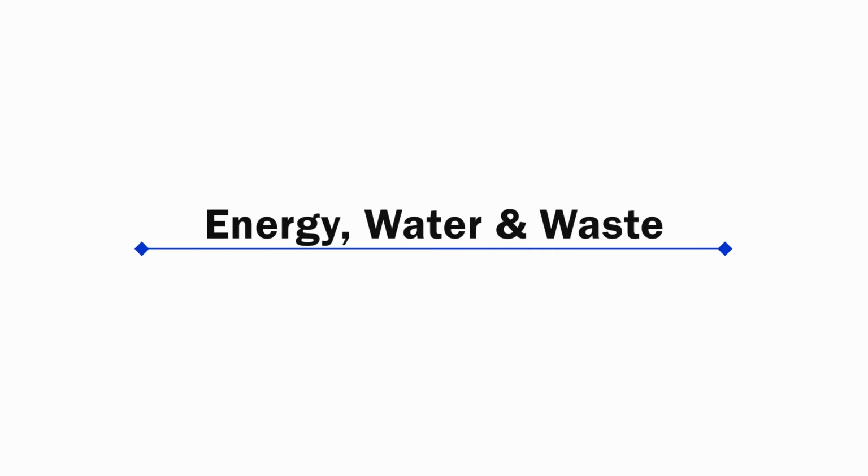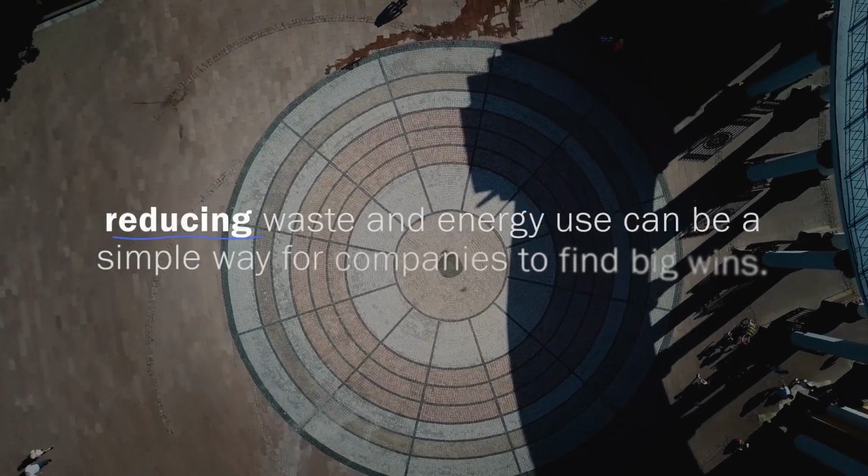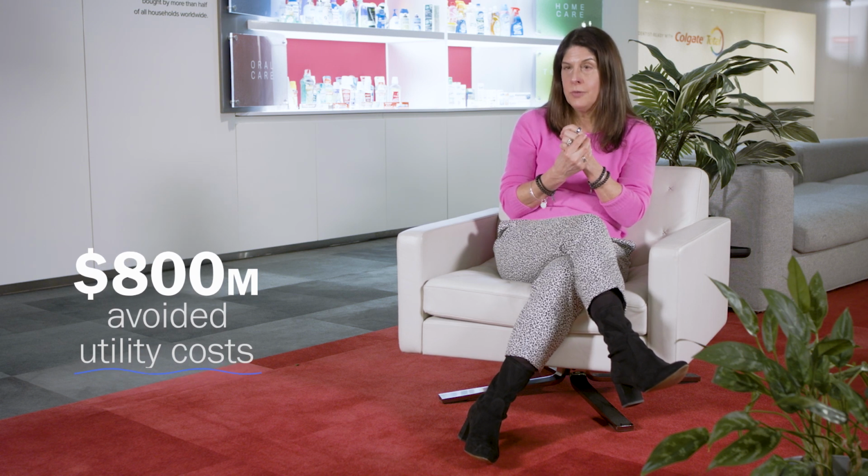As organizations build business cases for more sustainable operations, reducing waste and energy usage can be a simple way for companies to find big wins. We've made terrific strides over the past 20 years. I think we are close to $800 million avoided in utility costs.